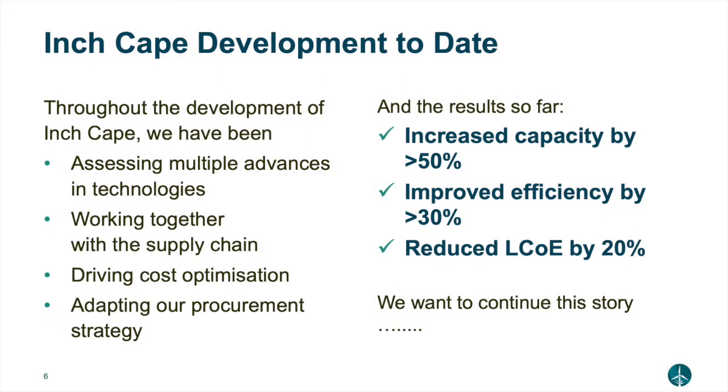So we'll be driving cost optimization, not just with a view to the construction phase, but with a view to the operation and maintenance phase also. And we'll be adapting our procurement strategy accordingly. So far, the results have been very encouraging. We've, in the last year, increased the capacity of the project by 50%, improved the efficiency of the project by more than 30%, and reduced the levelized cost of energy, or the cost of the power, by 20%.